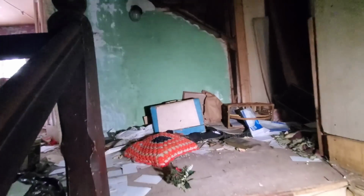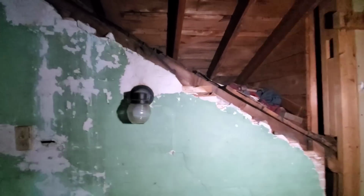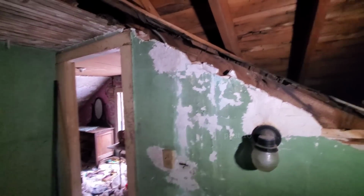A lot of times these old abandoned houses, having actual plaster actually saves the building because mold doesn't like that stuff. And also, almost 100% of houses have some type of mold in the air. It just needs the proper resources to actually take off. So don't be alarmed when you see a little bit of mold.